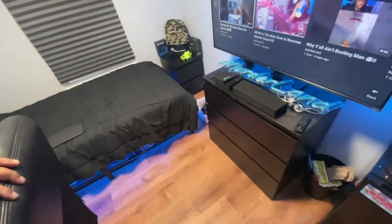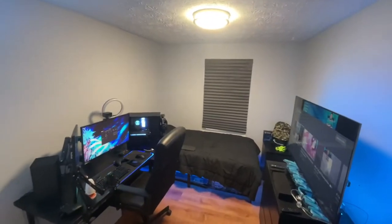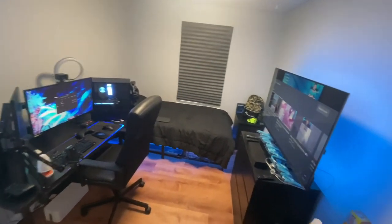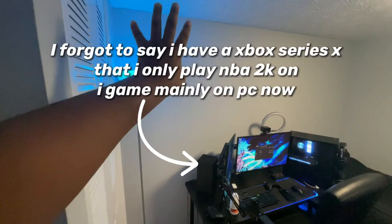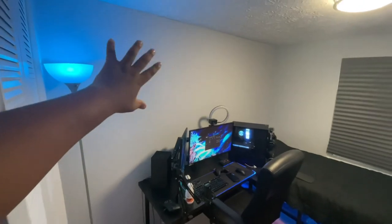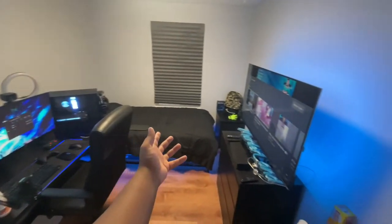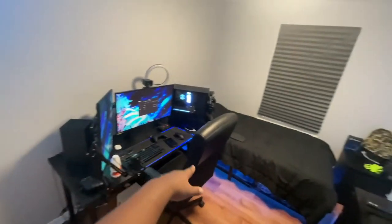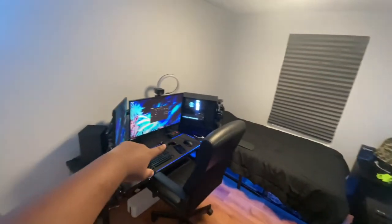You know, this is the part where we sign off. Show y'all the whole room. I'm not gonna lie, this is a lit room. Only thing I'm missing is some personality. I'd probably put something, probably some acoustic panels and whatnot. But this is my room. This is my setup. This is where I grind and clap cheeks. Right there. Not right there. Right there.